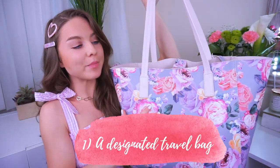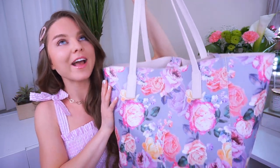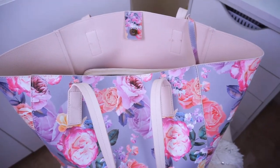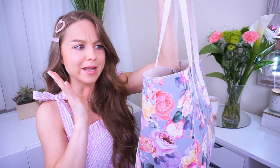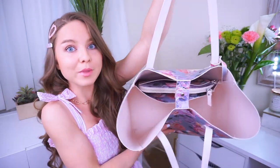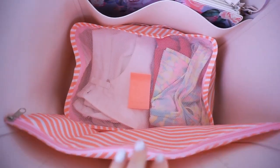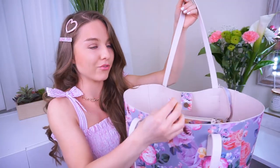So I definitely recommend having a designated travel bag, and this one is mine. I actually picked it up from TJ Maxx right before the trip, and I love it. They had a couple other different prints too, but I fell in love with this one. And I love that it has structure. It's very durable. This thing lasted and held up so well, and there's so much room. You can fill this thing up with so many things, but still keep organized and still have structure. It's not gonna be all floppy and messy.